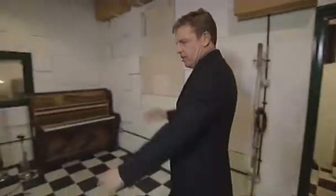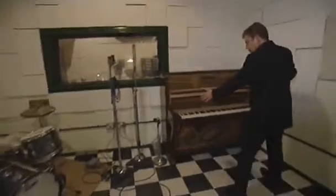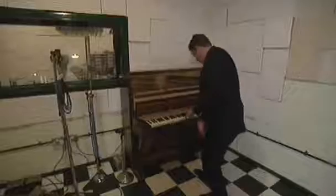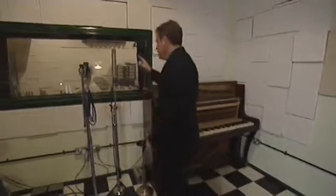Like all 60s studios, the drummer would play the kit that was here. And look at this beautiful character-filled piano. In fact, the very piano that Madness recorded their first single on. But if you want to see where the really interesting stuff goes on, it's over there through the glass.